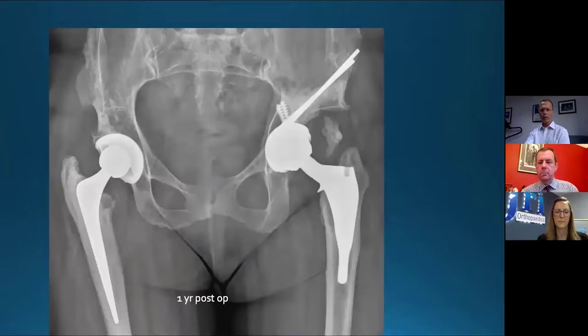And then this is 1 year. We were able to adjust the offset to maintain the correct offset and the acetabulum went where that original bone was. Just be aware that it is very dysplastic. So that's, I find, a very helpful aspect with the Evolution stem, the adjustment of the offset and length and neck angle is a very good thing that we can use with the Evolution.